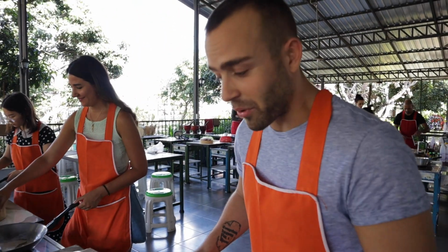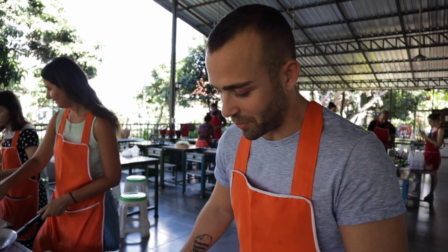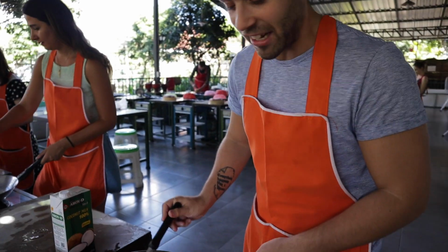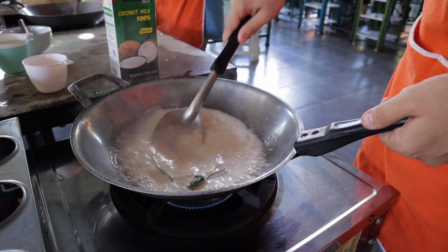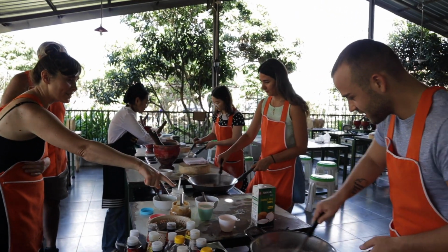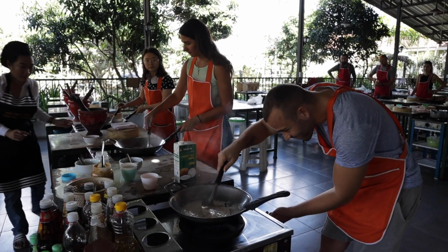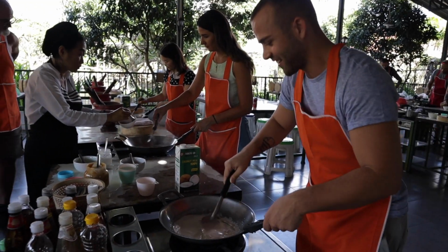So basically right now we have some coconut milk inside, some palm sugar and also some sticky rice. As you can see, it smells like caramel. Don't ruin it. Okay, stir. You have to put it on the edge, you touch the... Put down. Oh my god. I think I got it. Super blue.